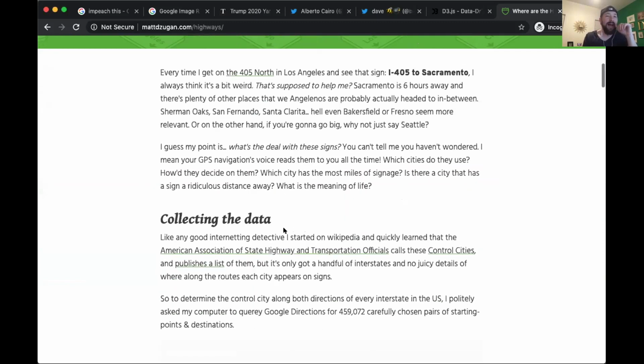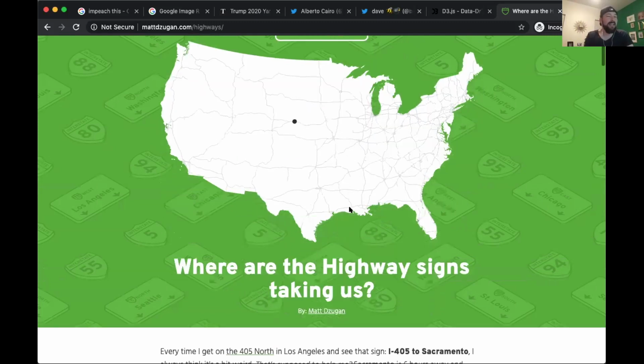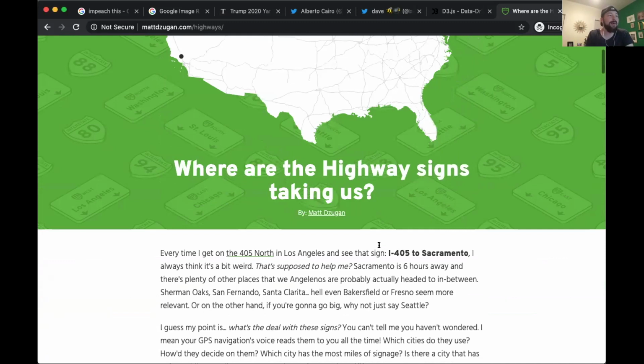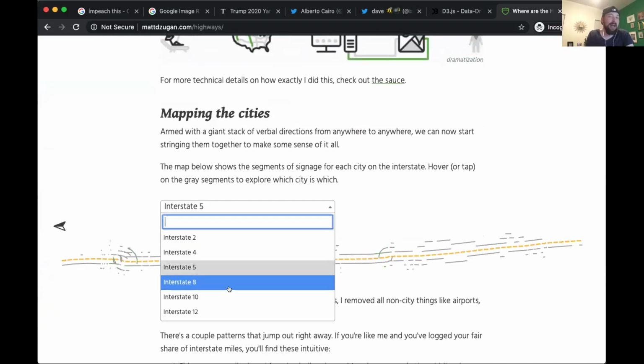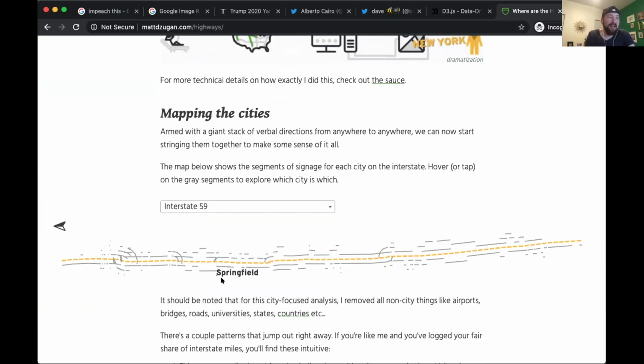If you're on the highway driving and you see those signs, they say towards St. Louis, take this towards St. Louis, or take this towards Chicago. I just had this question: how do they determine which city goes on that sign? Could you build an algorithm to decide that? So I chose that as my question, and I just scraped some data off the internet.